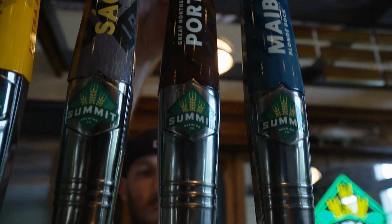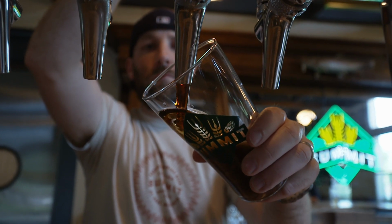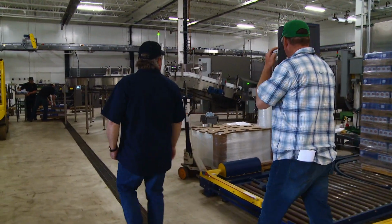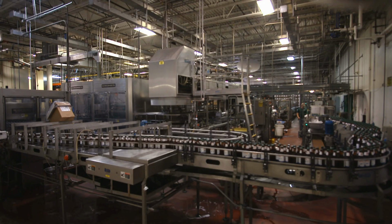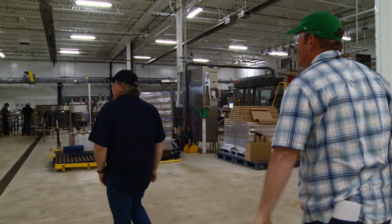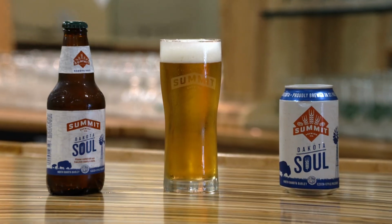Summit beer consists of 4 main ingredients: water, hops, barley, and yeast. The secret to really good beer is figuring out how to put all 4 together. Oh, that smell. Yeah, so great. If it smelled like a barn, we'd be all in trouble. Mark is going to show us. Wow. It takes all this space and all this gear to make beer.